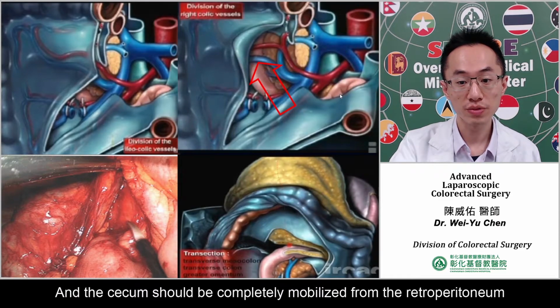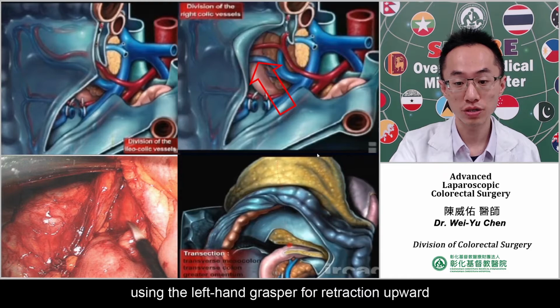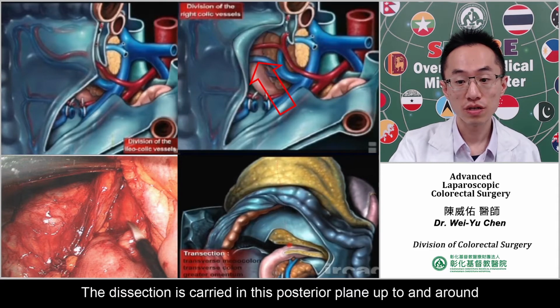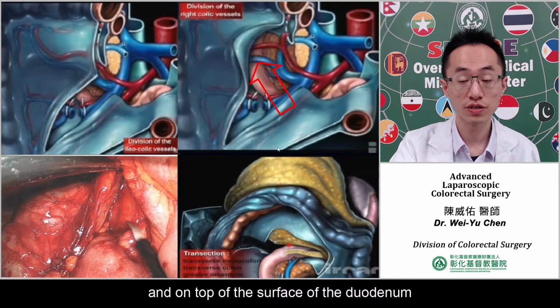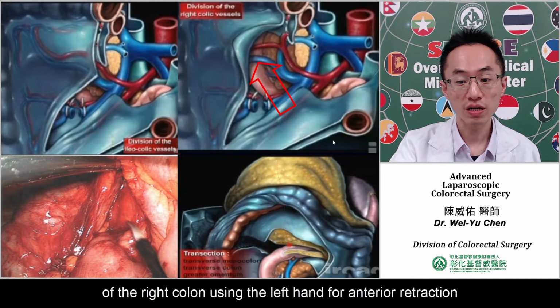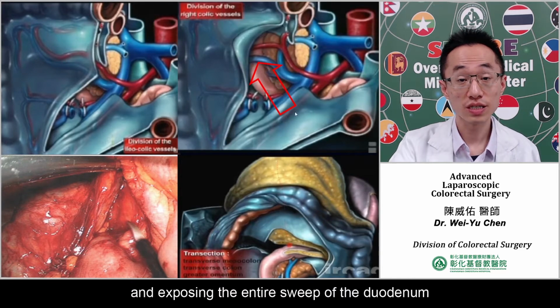And the cecum should be completely mobilized from the retroperitoneum all the way out to the side wall of the abdomen, using the left hand grasper for traction upward and the right hand instrument to develop the plane. Then the dissection is carried in this posterior plane up to and around and on top of the surface of the duodenum. The duodenum should be separated from the overlying mesentery of the right colon using the left hand for anterior retraction. The dissection is continued up to the hepatic flexure peritoneal attachment.